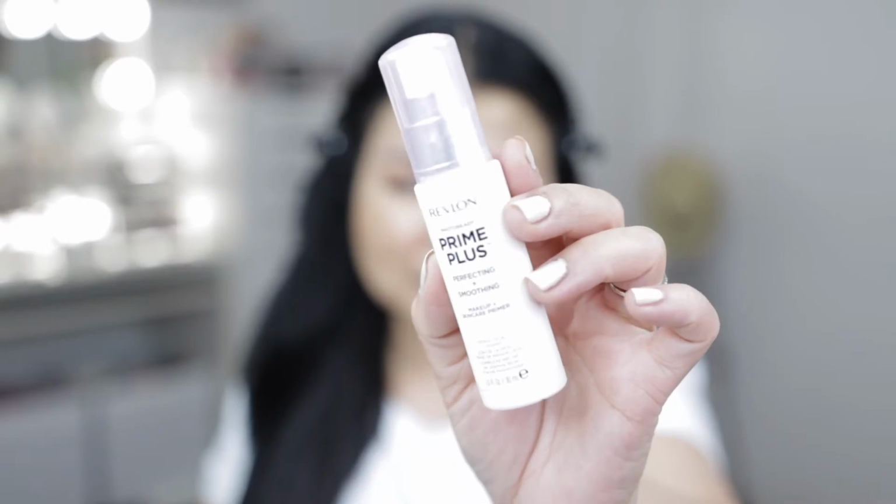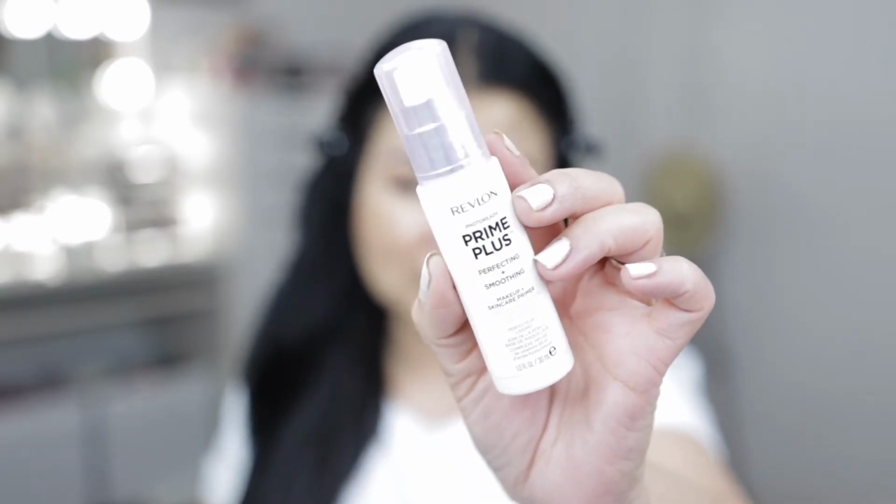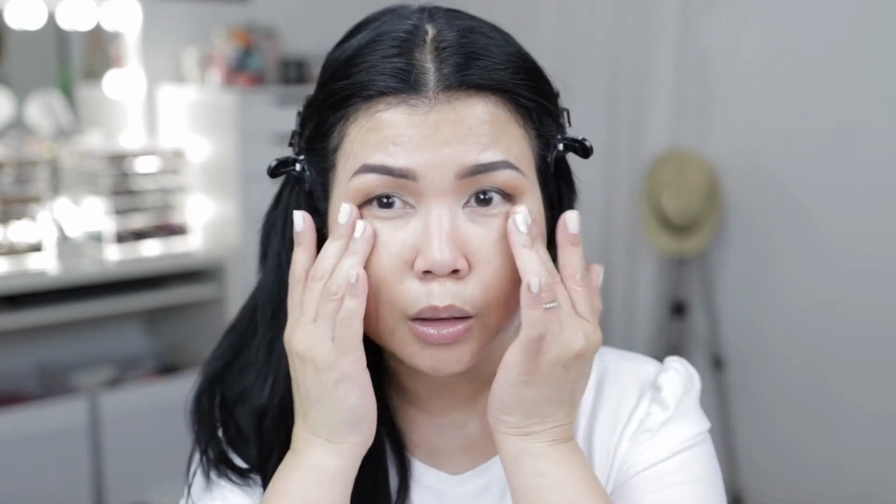Okay, moving on with our complexion makeup. We're going to prime our skin using the Revlon Photo Ready Prime Plus Perfecting and Smoothing Primer. That's a mouthful. This primer is infused with hyaluronic acid and vitamin B5. You can use this as a moisturizer by itself.